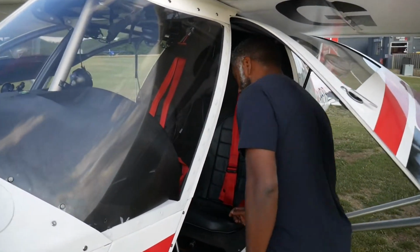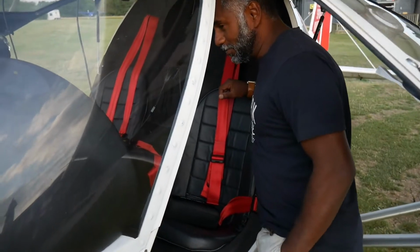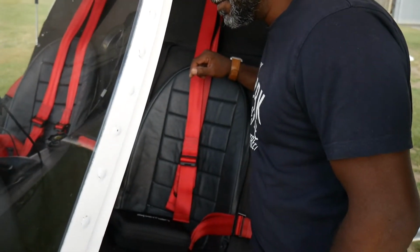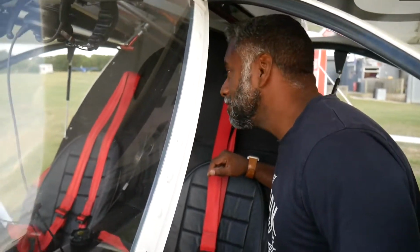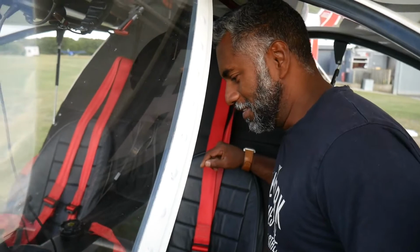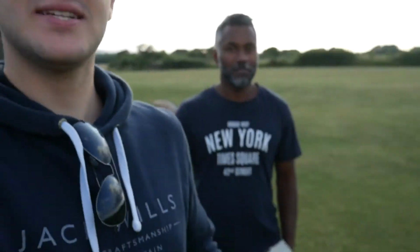What are your first thoughts? It looks pretty modern. Pretty modern? More than what you were thinking? Yeah, but you're used to dealing with Tiger Moths. Vintage stuff, yeah. Yeah, no, it's nice. Well, this is a Jeep.